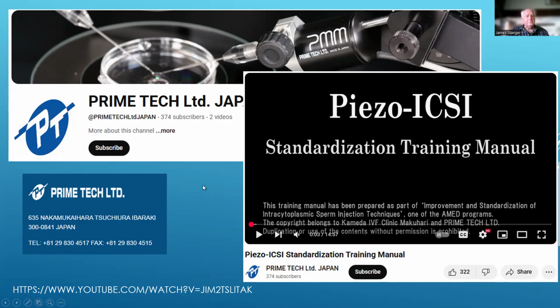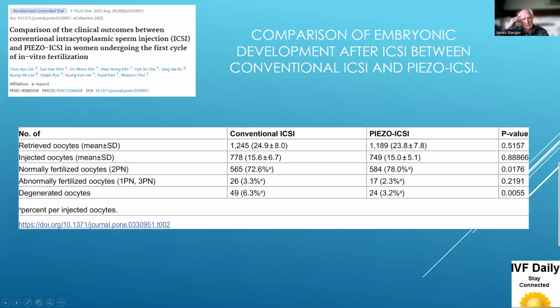Okay, so let's look at the data. This was a group of around just over 2,000 oocytes, half to conventional ICSI and half to Piezo ICSI. And basically the number of mature oocytes were roughly the same, although I have to admit there's a lot of immature oocytes in this group. But significantly, there were more eggs fertilized with the Piezo technique, 78% compared to 72% with the ICSI. Not a lot, but that's 5% over. That's a lot over a lot of cases.